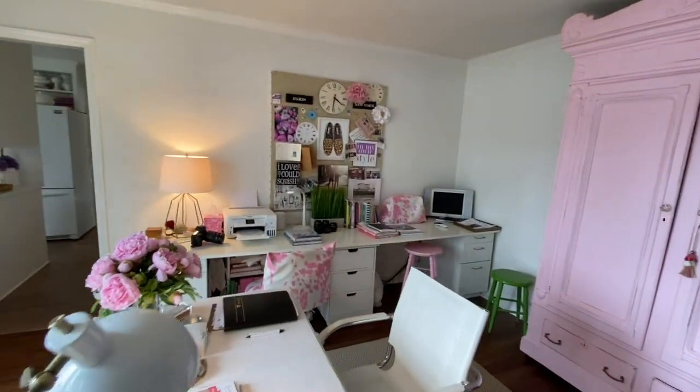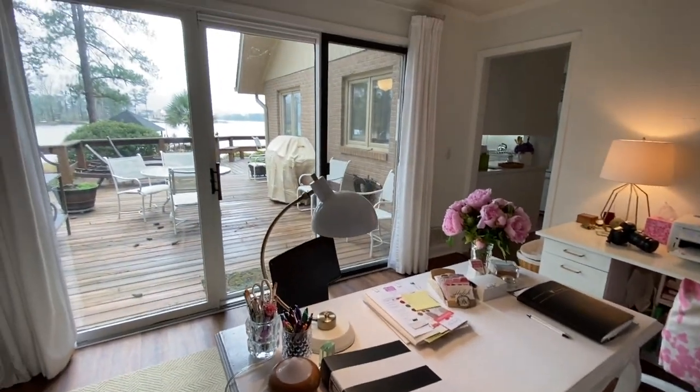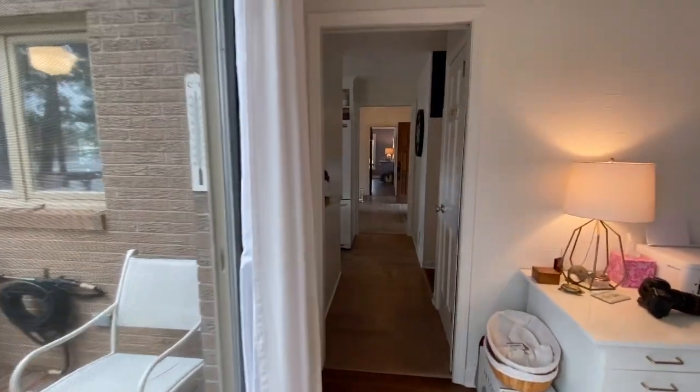And that is sewing and stuff. And then here's my paperwork and files. But you see, I do get a nice view of the water. And then back out here down the hallway.